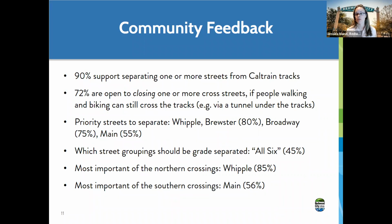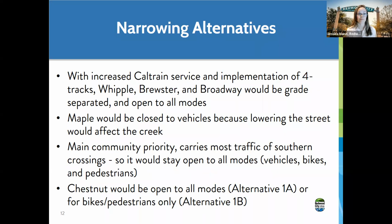Planning for this project has been going on for 2 years, and we've done a lot of technical work and outreach to understand what our options are and what the community's priorities are for grade separations. The highlights of what we heard from the community: there's very strong support for separating 1 or more streets from the Caltrain tracks. There's also a willingness to close 1 or more streets if people walking and biking can still cross the tracks, for example, via a tunnel under the tracks. And the most important streets to separate are Whipple, Brewster, Broadway, and Main.